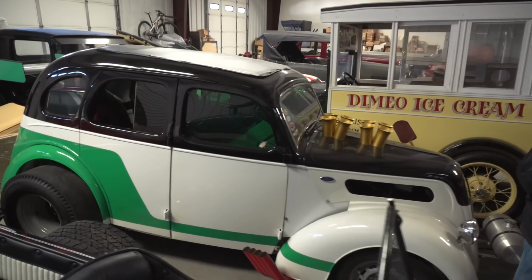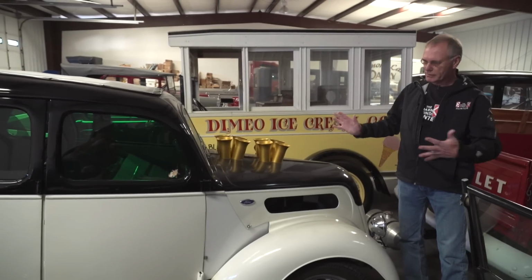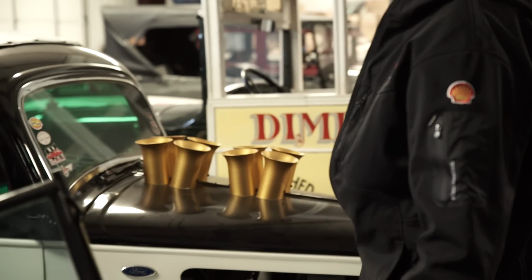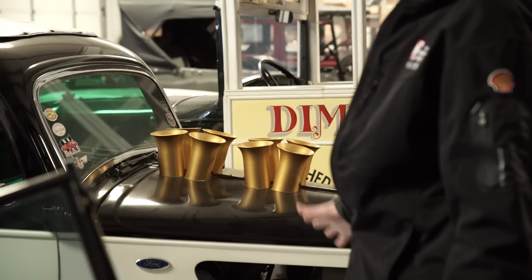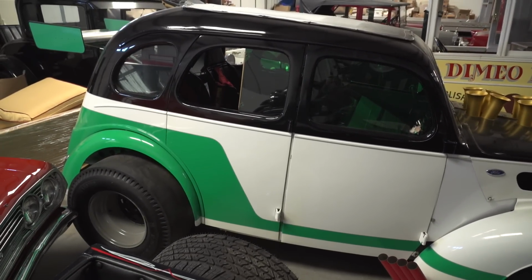This is a Ford Anglia, made in England. It's a really tiny Ford, and a lot of drag racers in the States wanted to have these to build into drag cars. So obviously this one was done. I don't know when it was built, what kind of engine it has.